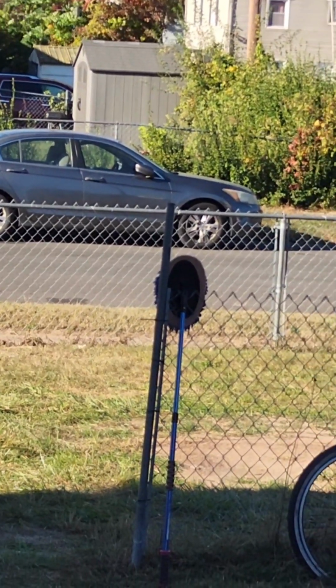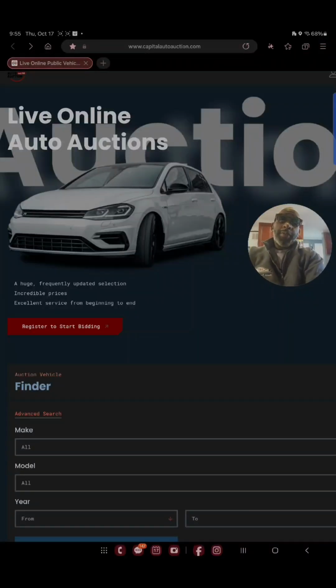So, if you live in Philadelphia and you need a beater car, I want to introduce you to CapitalAutoAuction.com. Now, I've gotten a lot of different cars from here, about 5 different cars that I've gotten for ridiculously low prices. Keeping in mind, this is before the pandemic. So we're talking, cheapest car I ever got was a Kia Rio for $290 plus dealer fees.